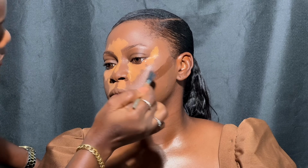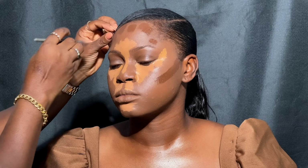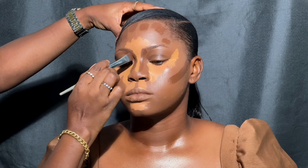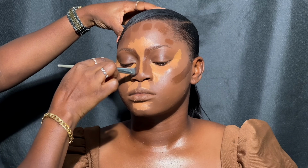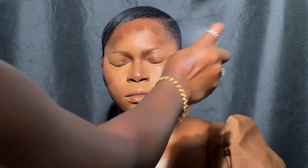And then these are the areas I will be contouring with a foundation that is two shades darker than our skin, which is actually almost a usual foundation. And this process is called highlight and lowlight. And then I went in again with my Mario Badescu setting spray. At this point, I've already applied blush, so I'm going to blend everything together.